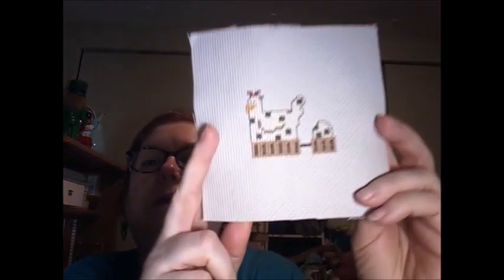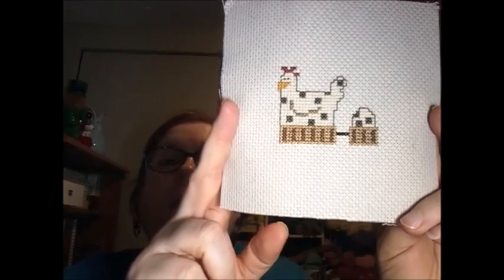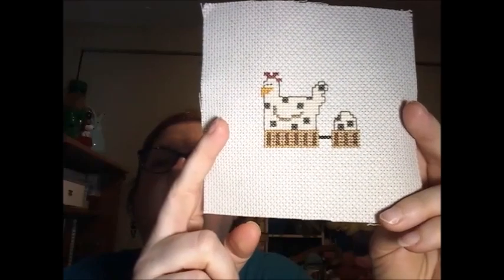Okay, so then the next thing was I did the Zippy Chicken Flatbed. I thought that was really, really cute. It's on Ada. It's a kind of grayish khaki Ada with DMC floss.